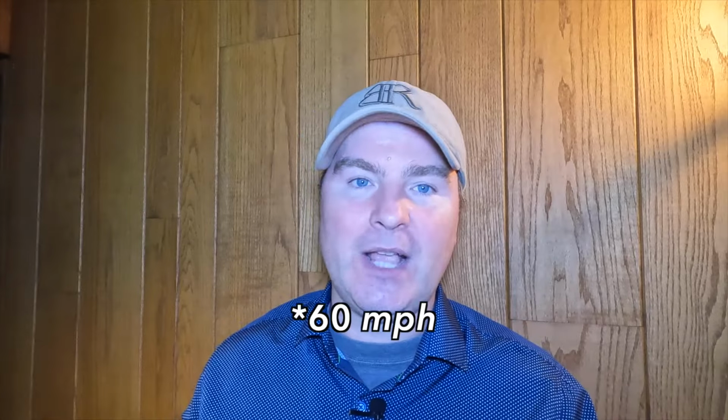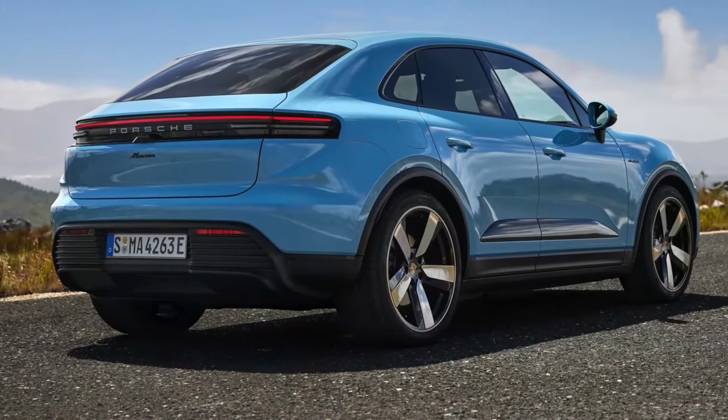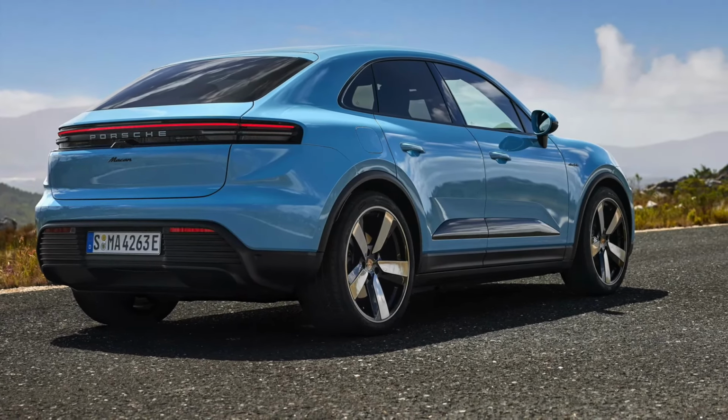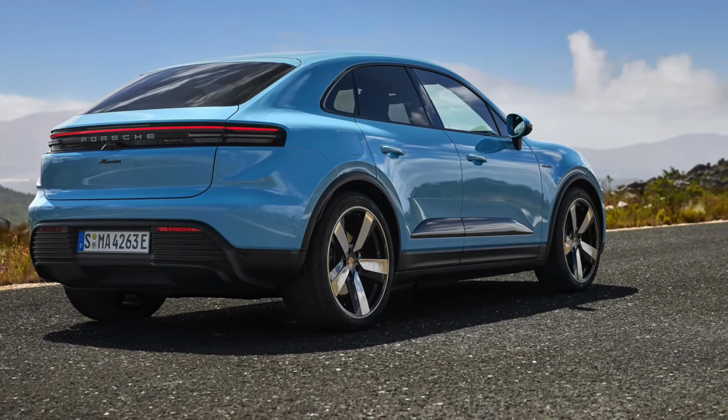That's good enough, Porsche says, to reach 60 miles an hour from rest in just 5.4 seconds, and this base Macan, all electric, will still hit 136 miles an hour. It also weighs 243 fewer pounds than the Macan 4, thanks to the lack of a front motor assembly, and as a result, I have a feeling it will have the best turn-in response of any of these new Macans.